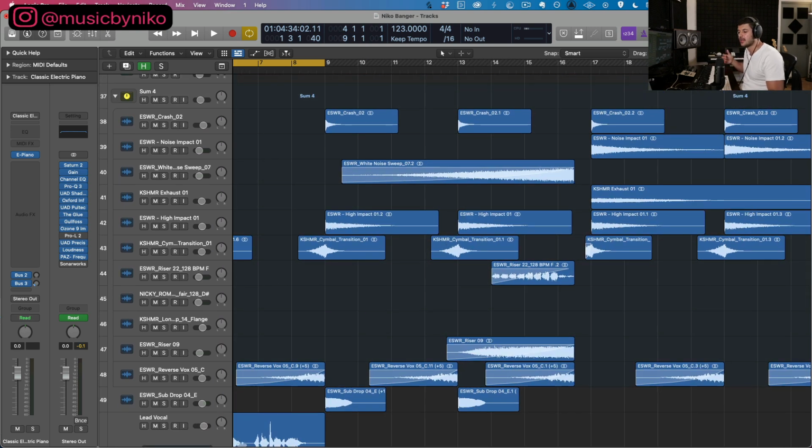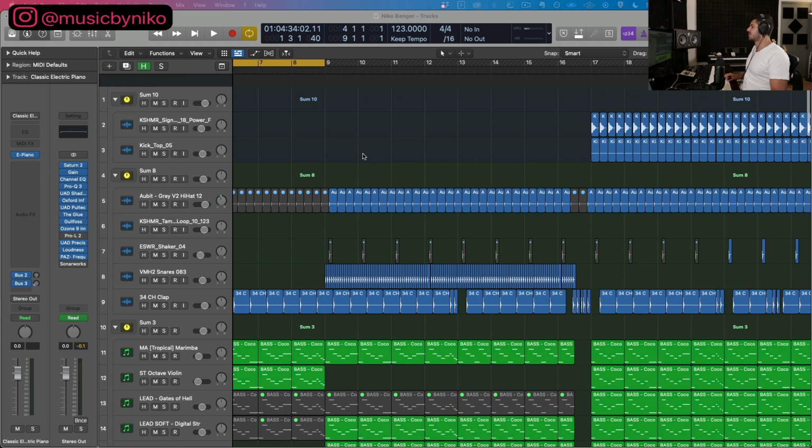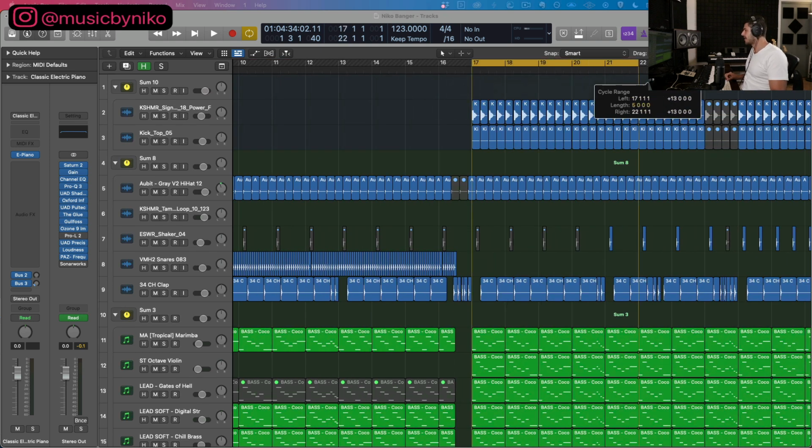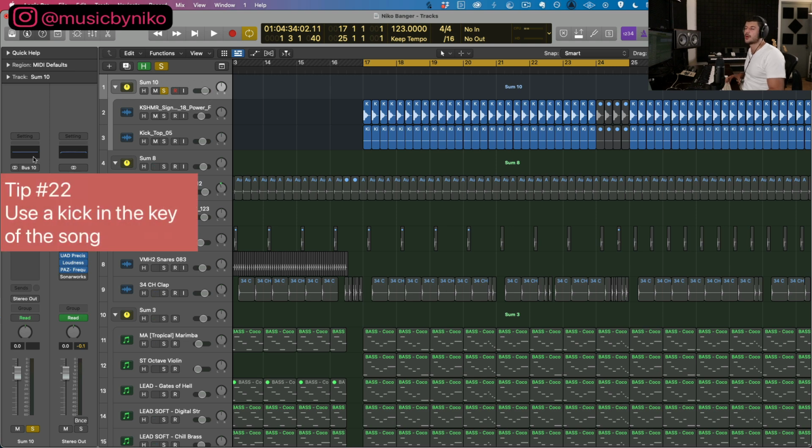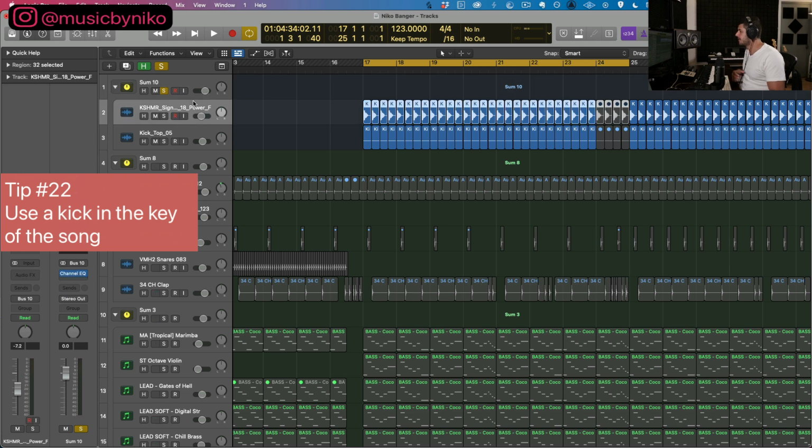A couple other things on the drum side, I had these so we could jump around the project a little bit. Whenever you have a kick, which is the low information, it really depends on the song, but for the most part in EDM, you want the kick to be in the key. We're in the key of F, so very simple tip, I'm using the F right here.